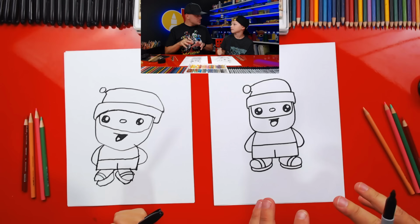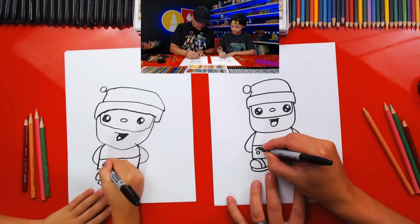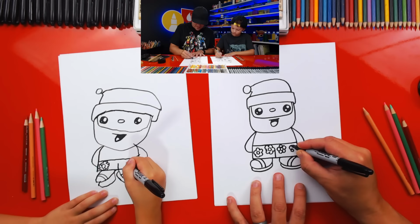Okay, let's add one last detail on our Santa's shorts. Let's add a little pattern, and I'm going to draw flowers. So I'm going to draw a little circle, but our friends at home, you can add whatever pattern you want on his. You could make his swimsuit striped. You could add checkers or polka dots. Like Jack, Jack has a cat swimming suit. You could draw cats.